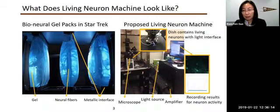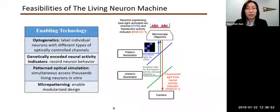We can also put some barrels in the dish so that they respond optogenetically to different wavelengths of light. This way we have optical input. We can also mark the cells to be able to detect the concentration, because when a neuron fires, the concentration changes. So this way we can also detect the neuron activities, and to detect it, we also use an optical interface. So we have optical interface input and output in this experiment.